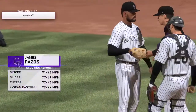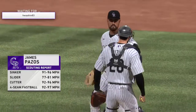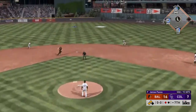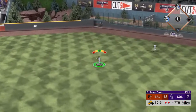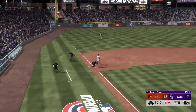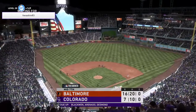James Pazos enters now in a mop-up role as he'll try to keep the deficit right where it is. Now pitching for the Rockies, number 47. In now, Pedro Severino. Sent in the air out to straightaway central. Pilar's there. 2 down. Tried to make it home when he shouldn't have, and now they've got him hung up. And he'll try to get back now, but it's not going to work. The throw hangs him out to dry, and that'll end the inning.